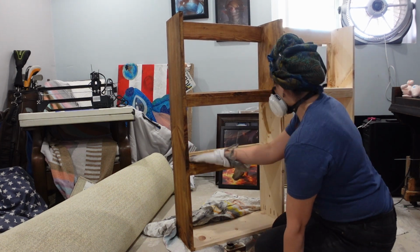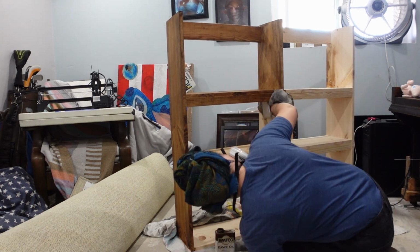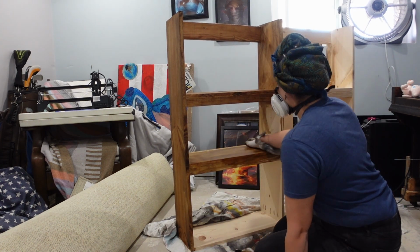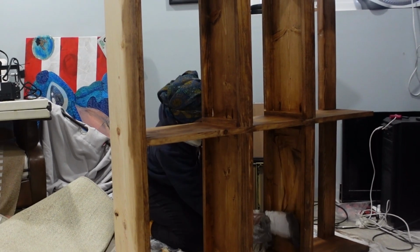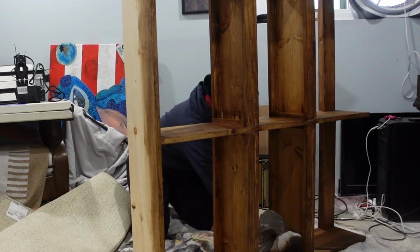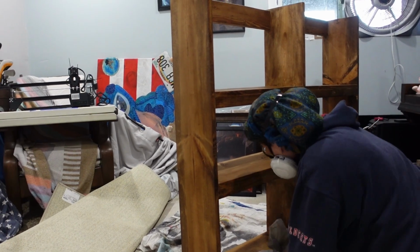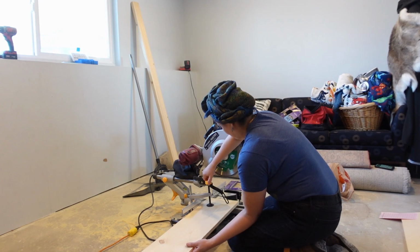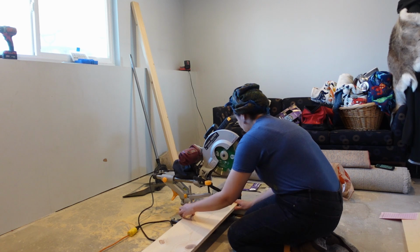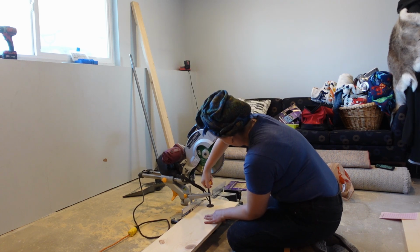I couldn't find my latex gloves, and I didn't feel like going out to the shed to look for them, so I just put a plastic bag over my hand and then an old sock over that, and I used that to stain the shelves. And when that was all done, it was left to dry and cure overnight. So while that was drying out, it was time to get to work on the second set of shelves.